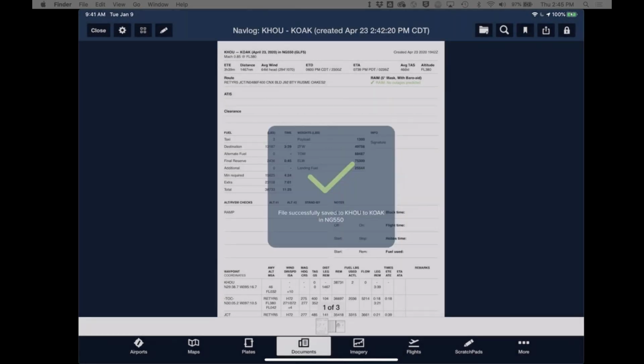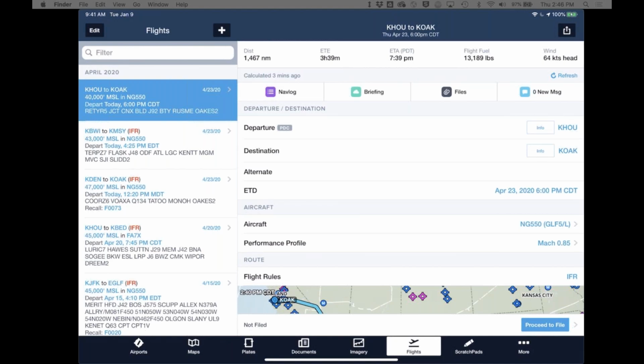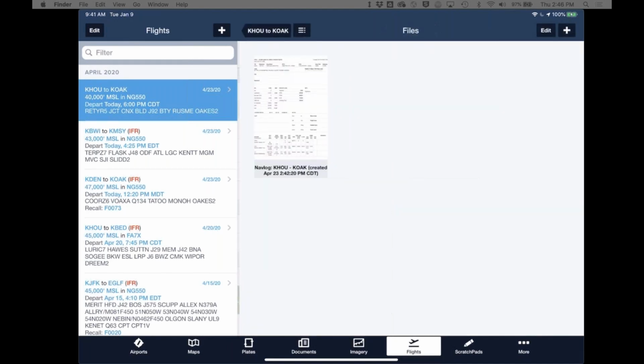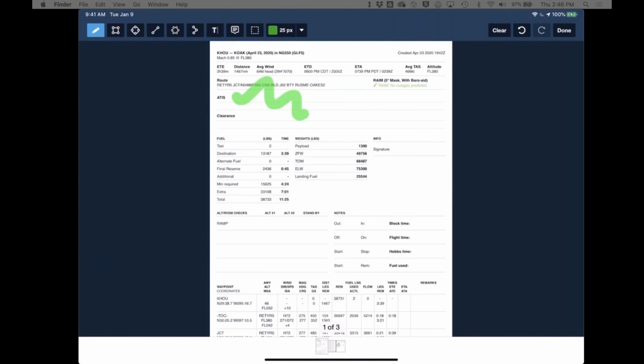And now whenever we go back to the flights page and we go back to the flight there, we see the Files tab at the top of the options there. And now we're going to have our nav log available. And from here within the flight, we can tap here and we can annotate it from this point so that we can keep track of all of our fuel burns, our ATIS clearance, and any waypoint information we need along the way.